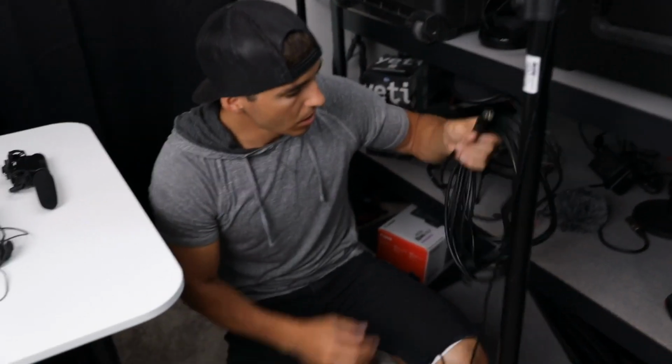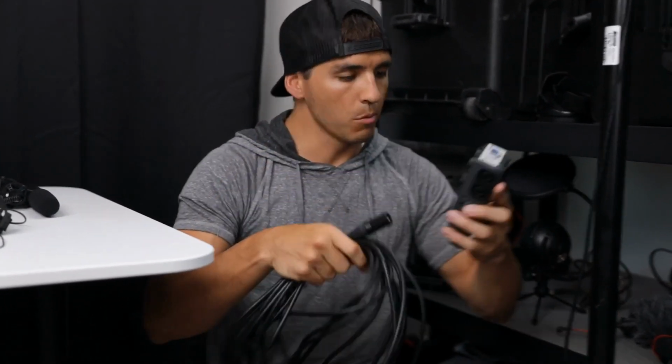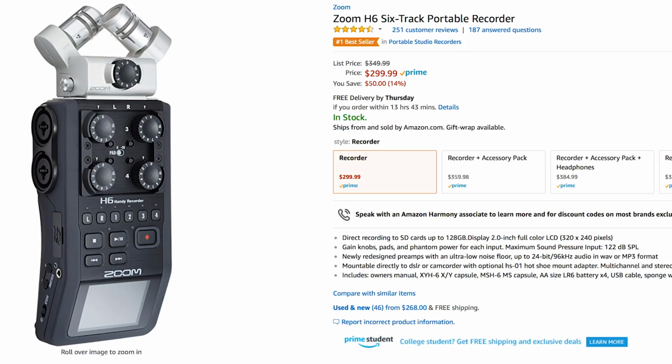And then some XLR cables. That boom mic NT-G3 goes in these XLR cables and then into my Zoom H6, which is my recorder that I use to capture that audio.